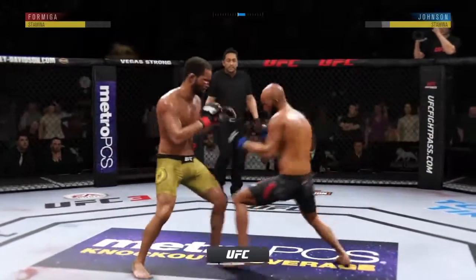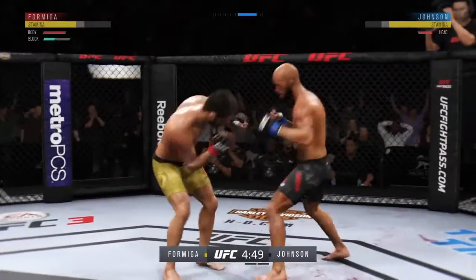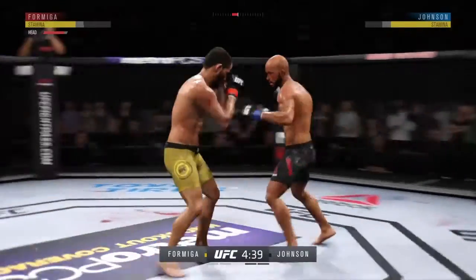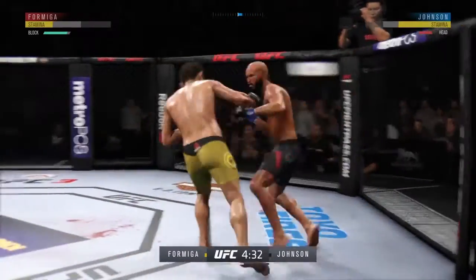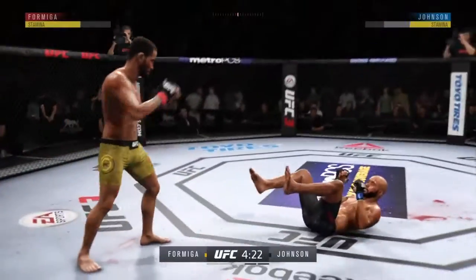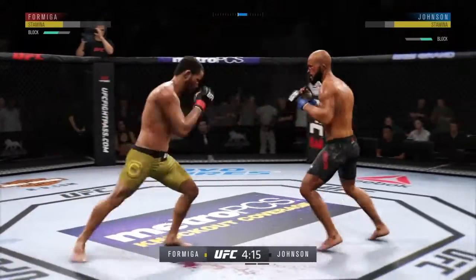This championship fight. Oh, good job defensively to block the strike there by Formiga. Punches in bunches, and he hasn't really shown any signs of slowing down here tonight. I'm not sure how much more his opponent can take. Level change there, goes for the takedown. Formiga's attempt there is blocked by the opponent.